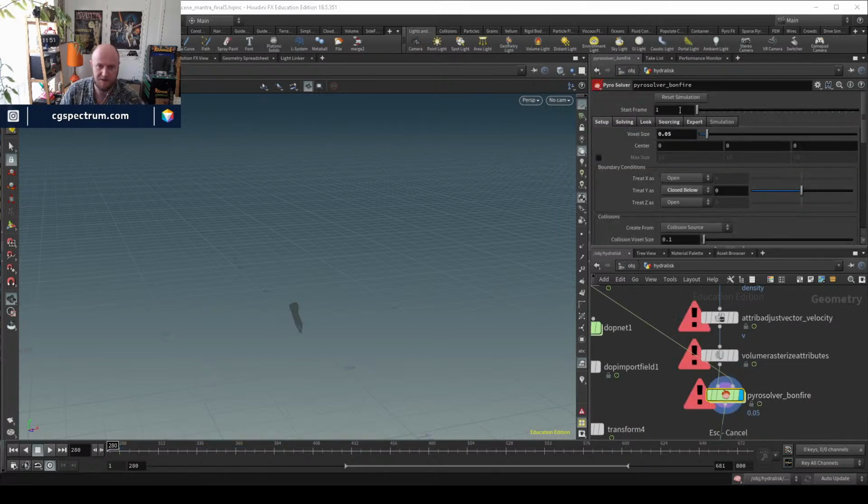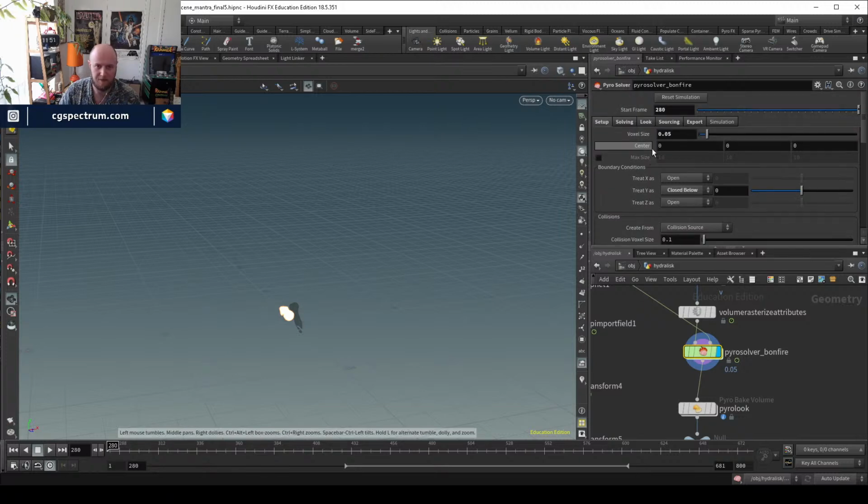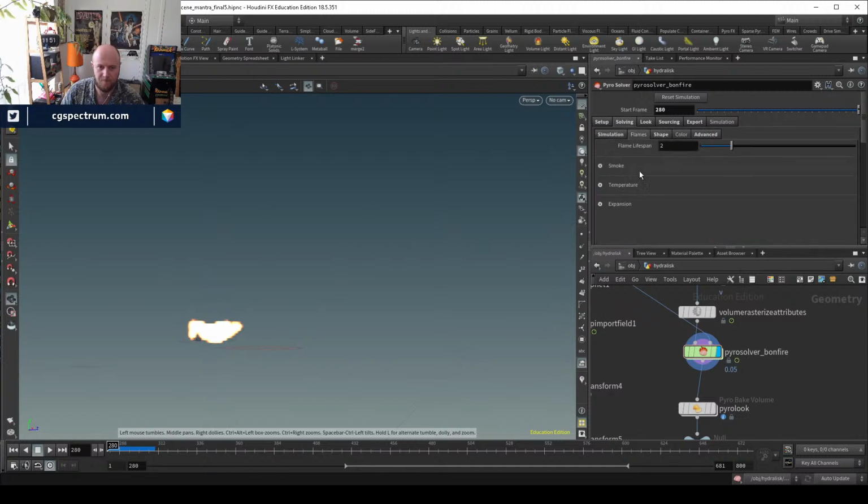And then on the Pyro Solver itself, set the start frame to 280. Collisions, collision source. Yeah, so that should work. Let's see what we get. I'll just set the voxel size to be quite large. The old flaming tongue. Maybe I'll take that down a little bit. It's interesting. It doesn't really seem to be doing too much. I guess maybe the scale is kind of a bit funny or something. I don't know. Solving flames. Let's crank it all up.